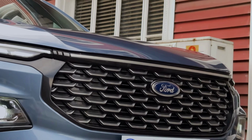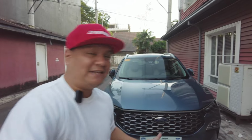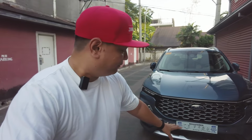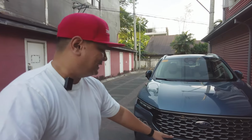Underneath you would find a front-facing camera that works with the 360-degree camera system of the Ford Territory. Of course, we appreciate having that here on the Titanium X variant. I love the silver-looking trim right below, and on top you've got your radar system for its advanced driver assist system, working overall to make this Ford Territory X a very safe vehicle to drive, especially for you and your family.